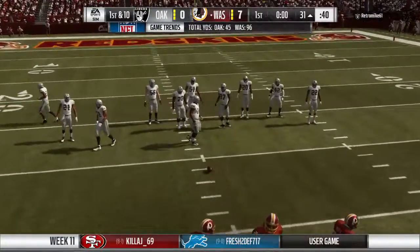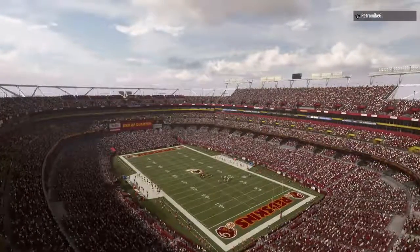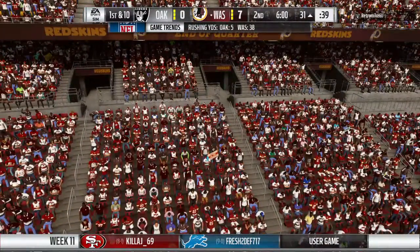Line of scrimmage, the 31 now on 1st and 10. Back live, Charles Davis to my right. I'm Brandon Gaudin. All right, now here we go.